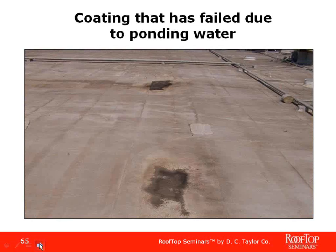Here's a coating that's failed due to ponding water. This is an aluminum coating over a built-up roof, but these dark spots you're seeing here is where water has ponded, and the coating has literally worn off at a quicker rate, exposing the built-up roof felts to the UV, and once again that degradation is going on.